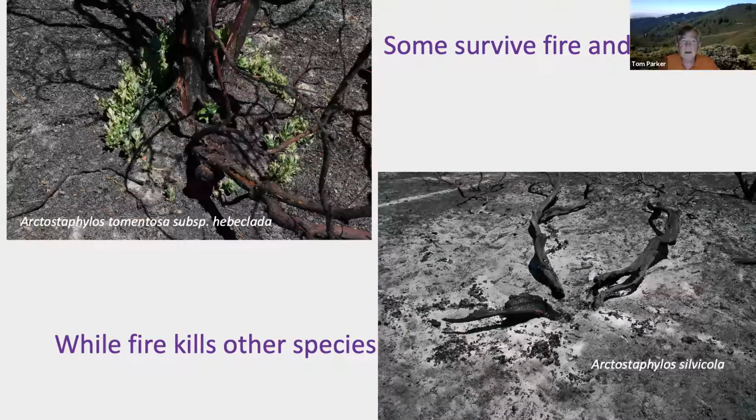Some will survive and some won't. The trick was that in the San Francisco area, there are no resprouting Ceanothus. So it would be a really long field trip for my graduate student to be able to work with Ceanothus species. So we decided we would work with Arctostaphylos, but it meant we had to learn how to identify them. And we spent about a year trying to figure out good places and how to identify the species.